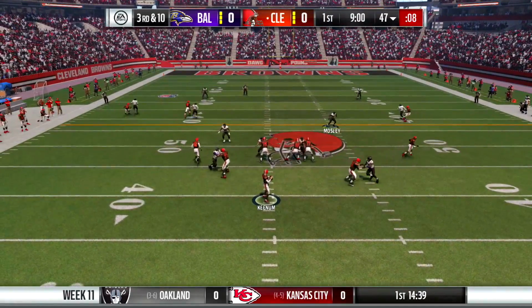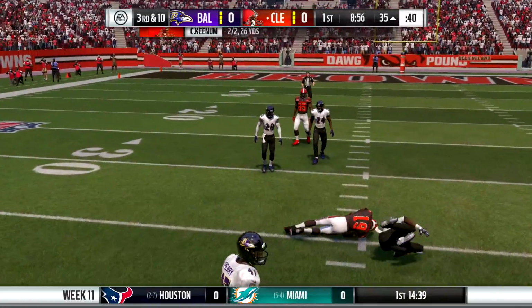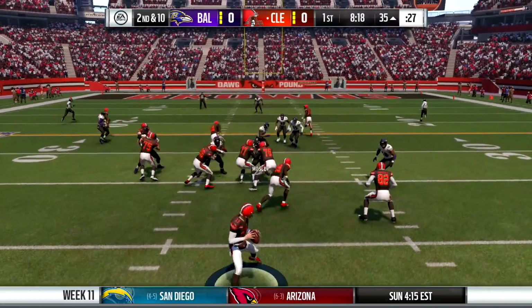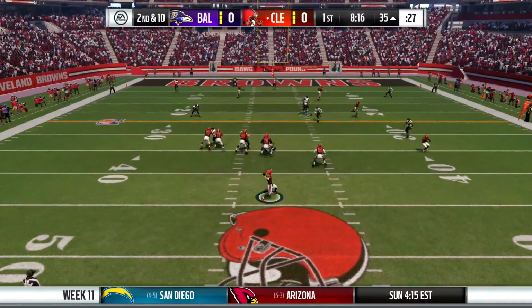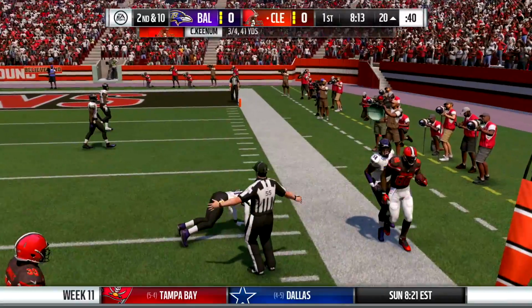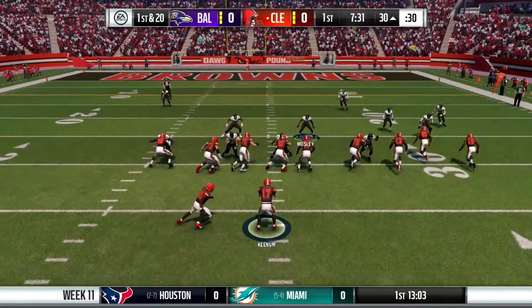3rd and 10. Case Keenum, he is dropping back. He's taking the shot for the deep dig route. He is going to find Corey Coleman, who makes that reception, and that's going to move the chains. 2 plays later, 2nd and 10, going with the play action, taking the shot down the field, and they are going to find Ladarius Green making that reception. So Cleveland already down to the 30-yard line.